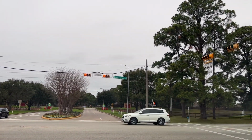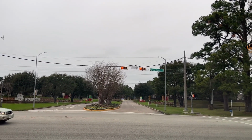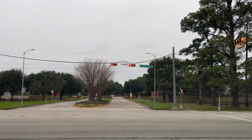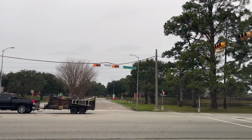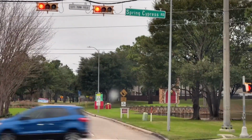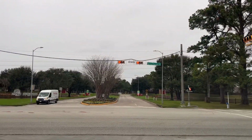I am in front of a neighborhood in the Springline area called Gleannloch Farms. It is one of my favorite neighborhoods. It has these iconic red doors at the front. Let's see if I can see them. We're decorated for Christmas right now.